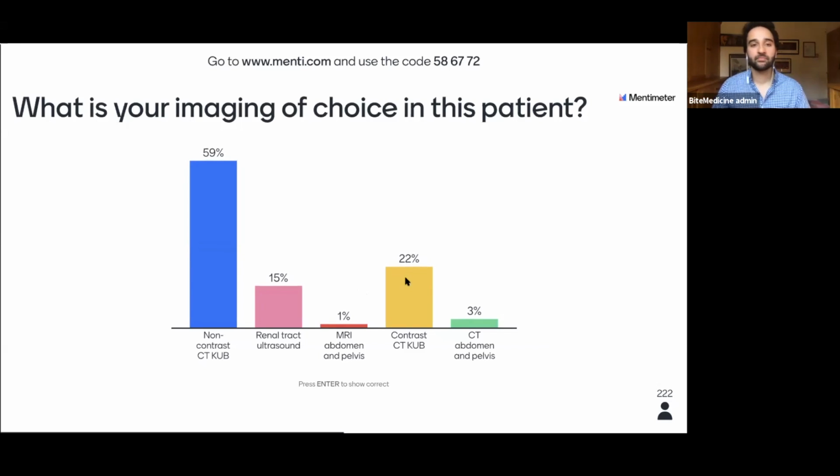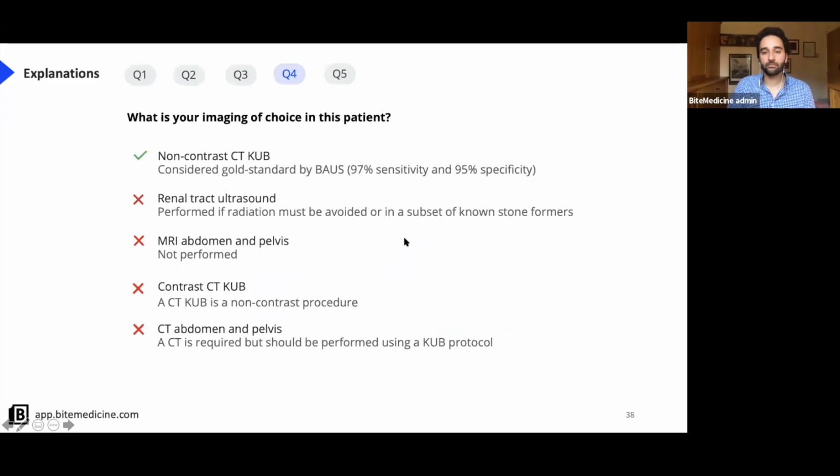Fantastic. Okay, so the majority of you are absolutely correct. Non-contrast CT KUB, gold standard as per BAUS guidelines for renal stone. We'll pick up the vast majority of stones. Essentially, if you're suspecting a stone and you do a non-contrast CT KUB and that imaging is negative, the patient can be said not to have a renal stone. You need to think of a different diagnosis, essentially. A very high sensitivity and specificity.